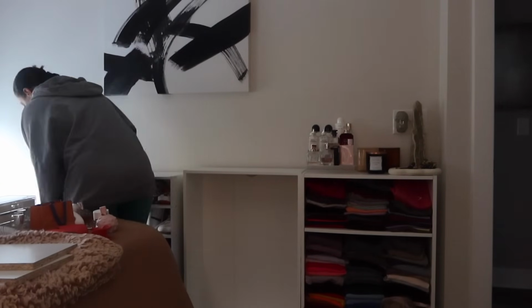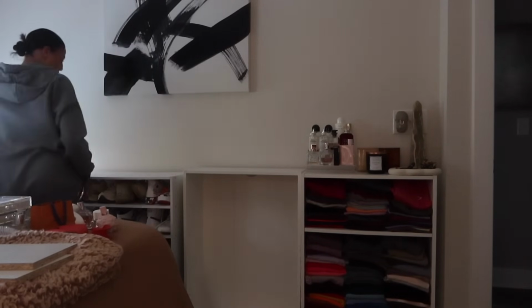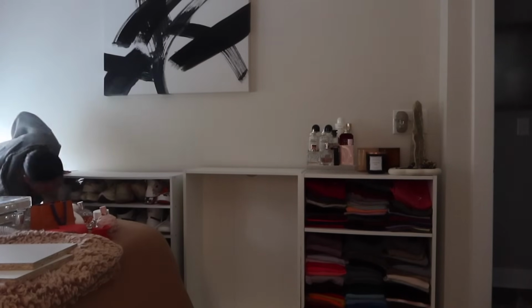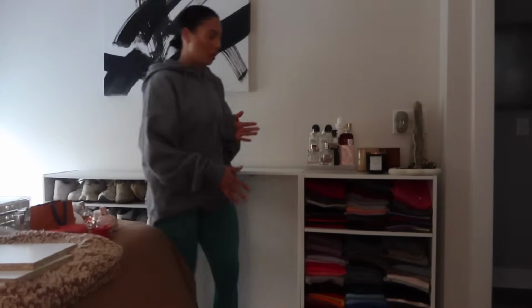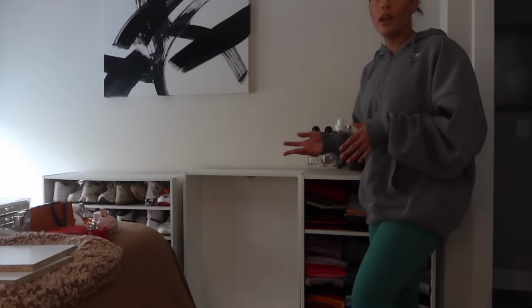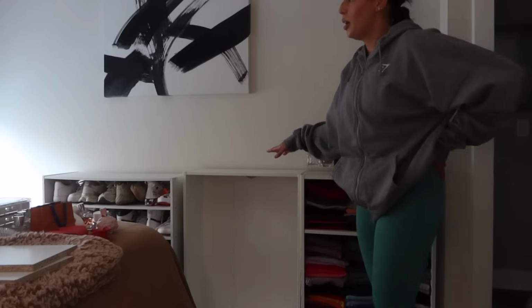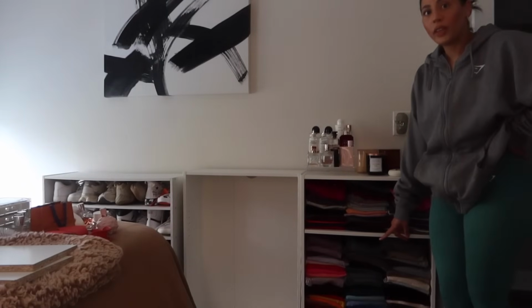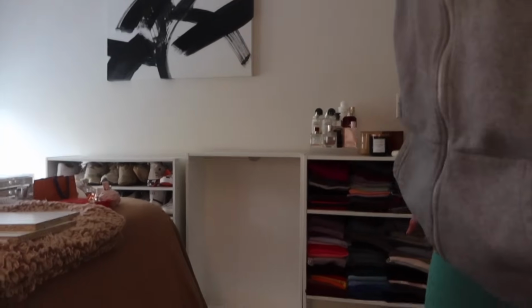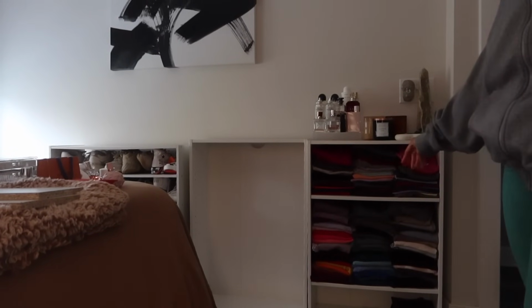Okay, there's like a little bit of a gap and I don't understand that. Why does it look like it's crooked? I don't know, you guys, but this is so much better. So I think all my other leggings can fit. There's actually like a third. Can you see that? This bottom shelf is pretty much empty for my other leggings.